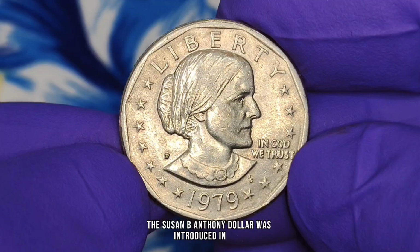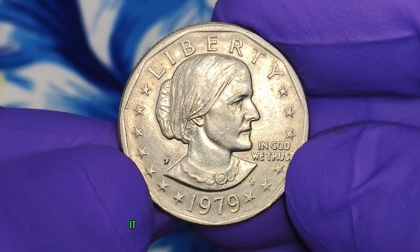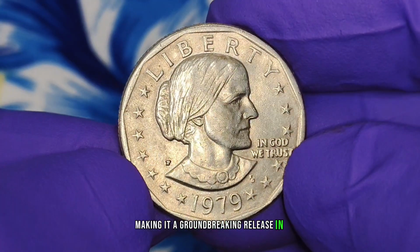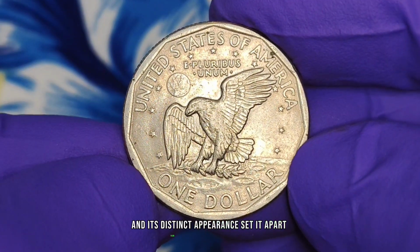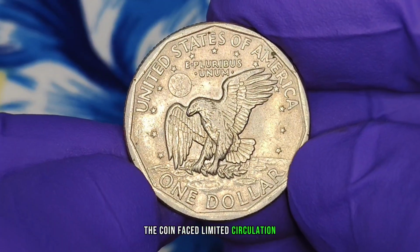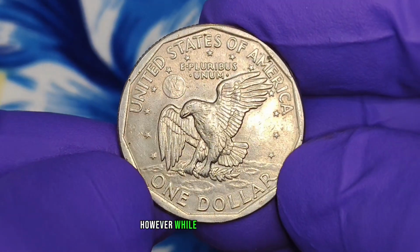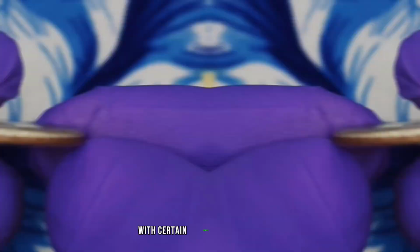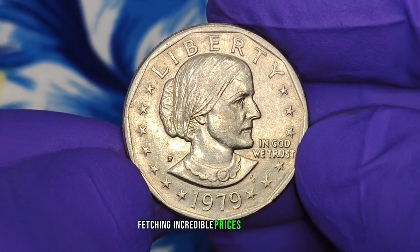The Susan B. Anthony dollar was introduced in 1979 to honor one of America's most influential women's rights activists. It was the first U.S. coin to feature a real historical female figure, making it a groundbreaking release in American currency. The coin was designed by Frank Gasparo, and its distinct appearance set it apart from other dollar coins. Despite its initial intent to replace paper dollar bills, the coin faced limited circulation due to its similarity in size to a quarter, leading to confusion among the public. However, while it may not have been widely used at the time, it has since gained legendary status among collectors, with certain versions, like the 1979 P Mint mark in silver-toned condition, fetching incredible prices in today's market.